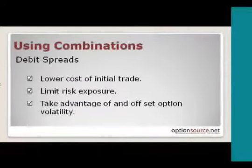Right now we're trading in a market where options volatility is extremely high, and consequently if we're an option buyer, we're going to pay for that volatility. That volatility is built into these option values, just as in the equities market where stocks have been making very significant moves over a short period of time. So when we're using a combination, we can use that to help us offset some of our initial costs.